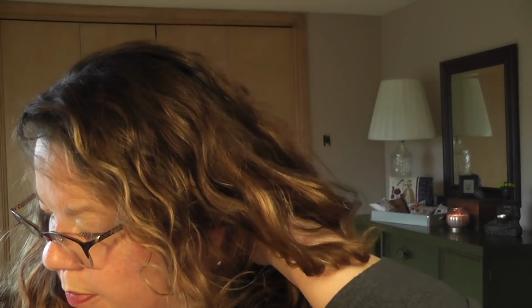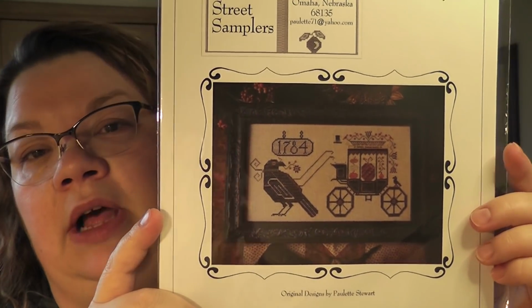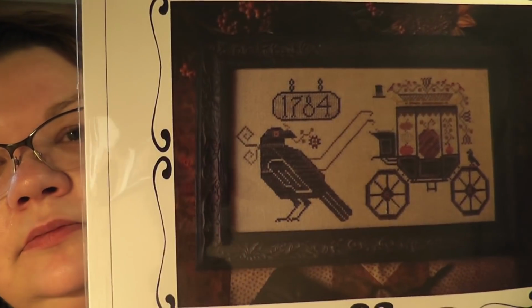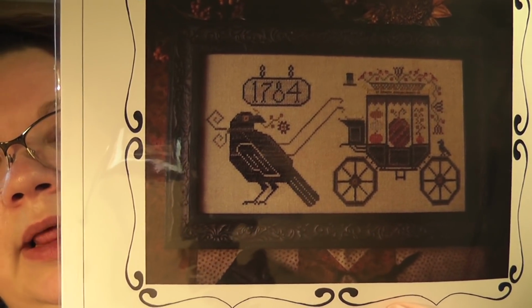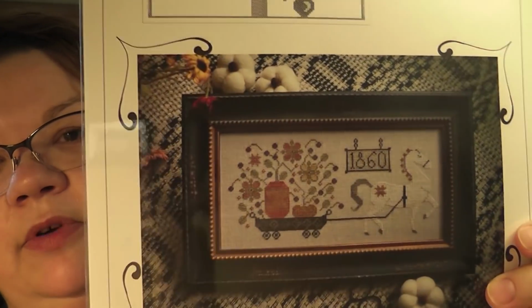Okay, here's another one I really want to start. I actually have two in here. I bought this when I was watching McKenna Stitching and Sequins really early on in her channel. She had stitched this piece. It's called Halloween Delivery. And I love it so much that I bought one of the other companion pieces, and these are all by Plum Street Samplers. This is Harvest Delivery.